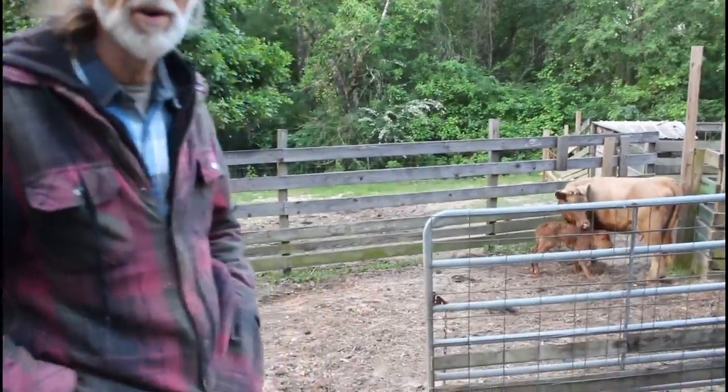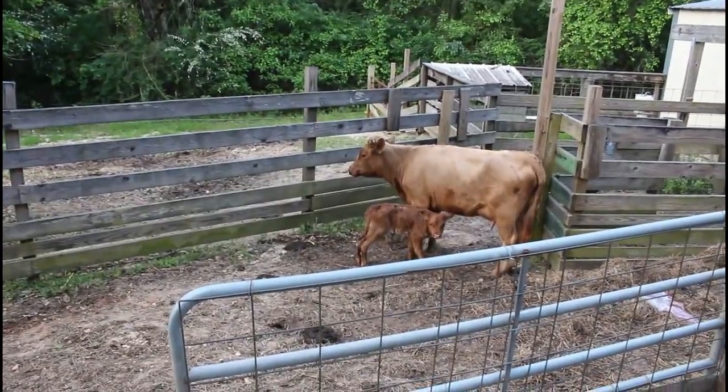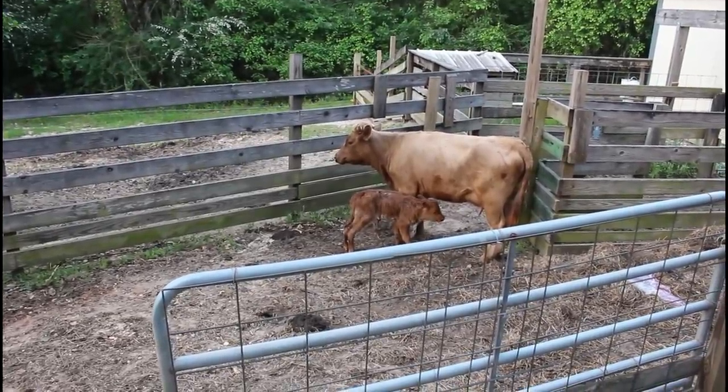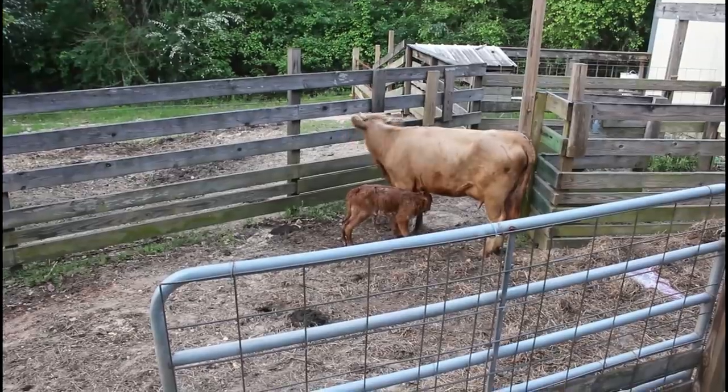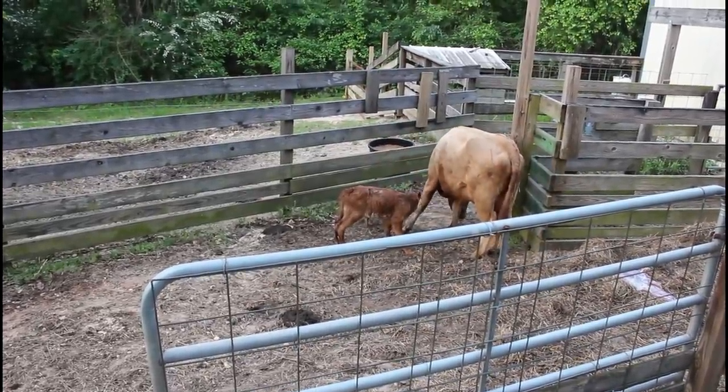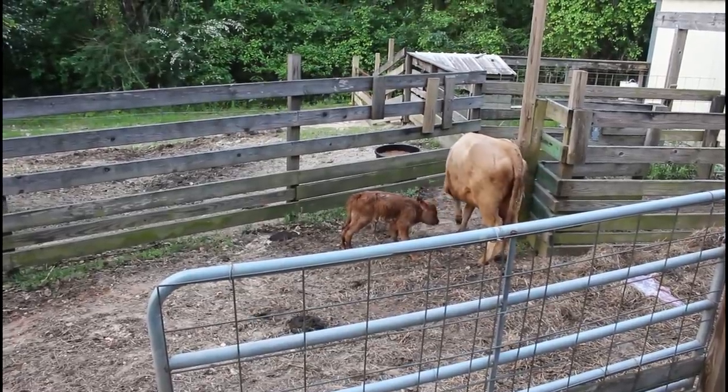She calved very well. You can see the calf is with her. She done well. The calf done well. We found her this morning. No problems whatsoever. So we're excited. We're adding to the herd and got us another girl.